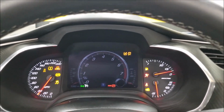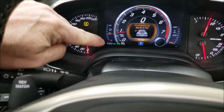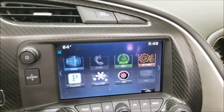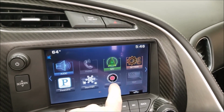One thing I did notice, I have to put a little air in the tires. Pulled it inside and a couple were low, so it is going to show that. But there's your miles, 5,382. Audio, of course, here's for performance recording.